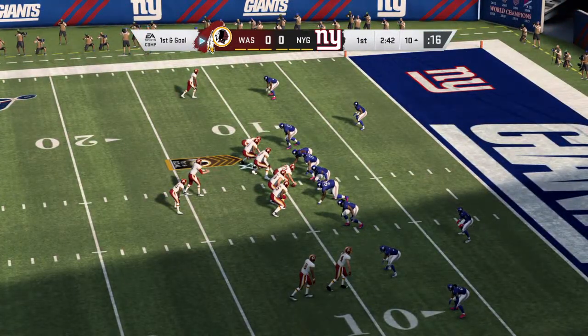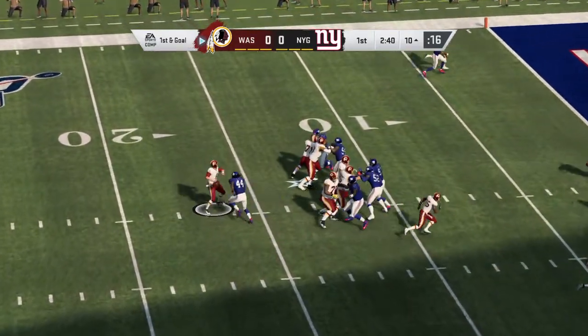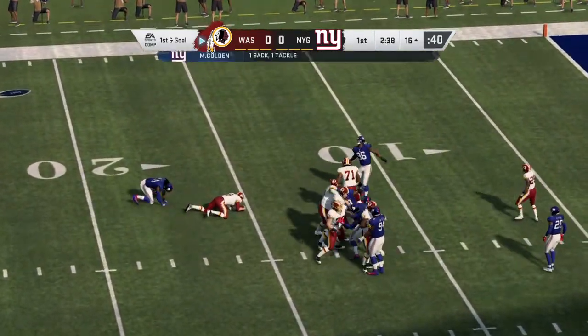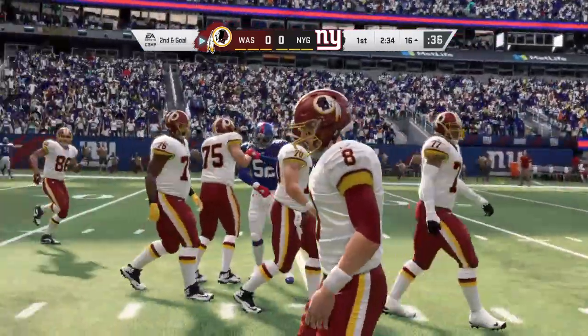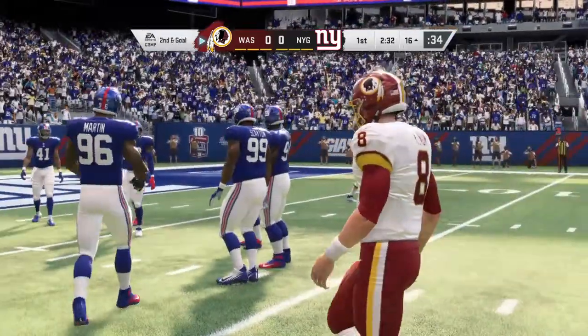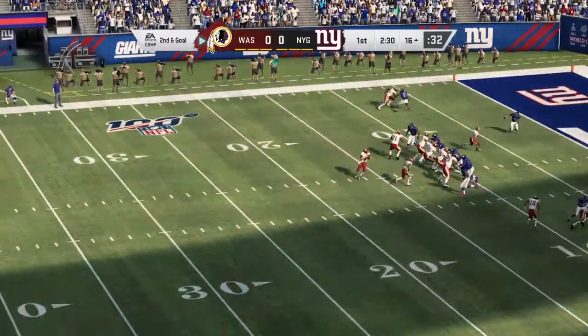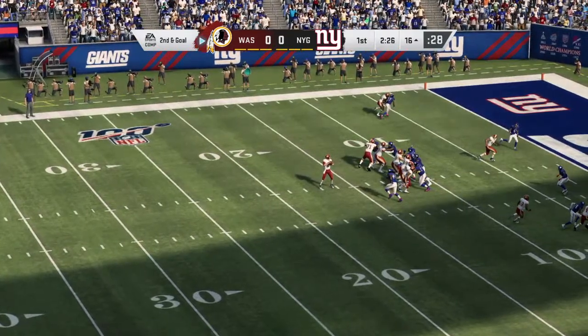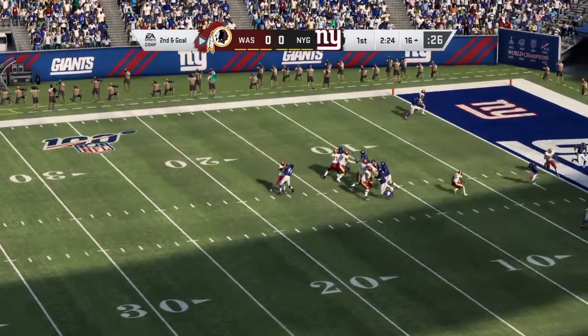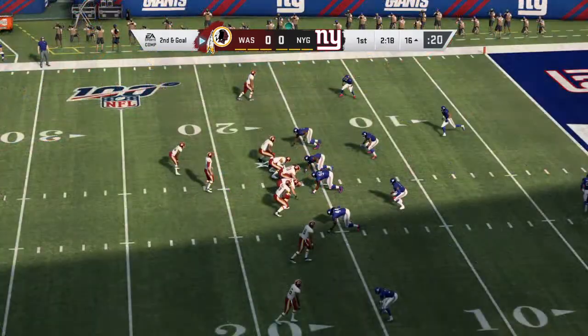Perfectly executed crossing route. Now Keenum. And he's going to go down. Sacked right around the 17. Marcus Golden, too much to handle that time. Gets the sack. Well, there's still time to rectify this situation because the silver lining, they took a sack on 1st and goal. But that close to the goal line, that still definitely hurts.